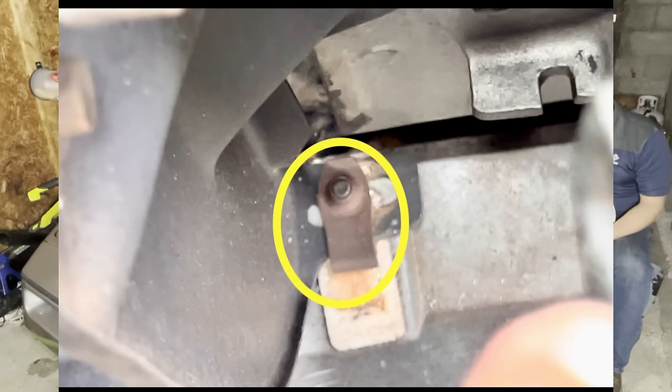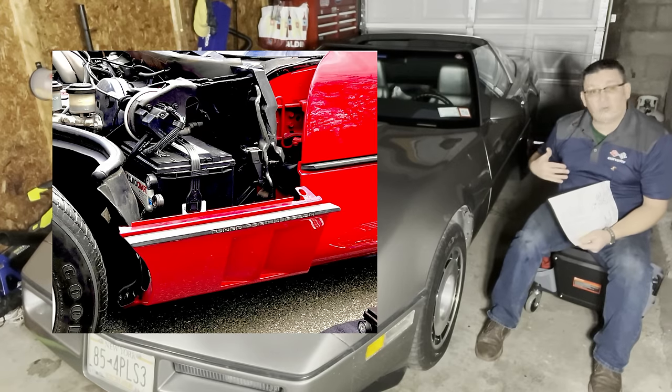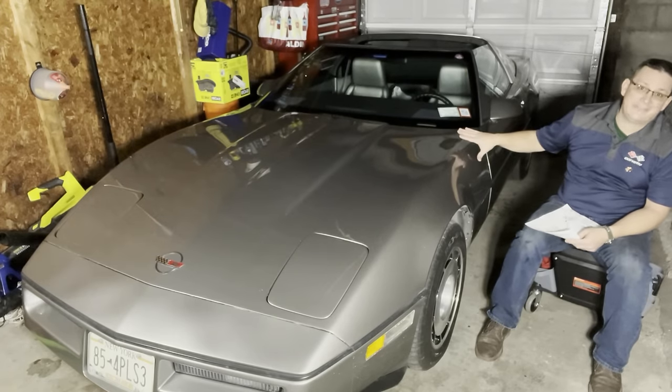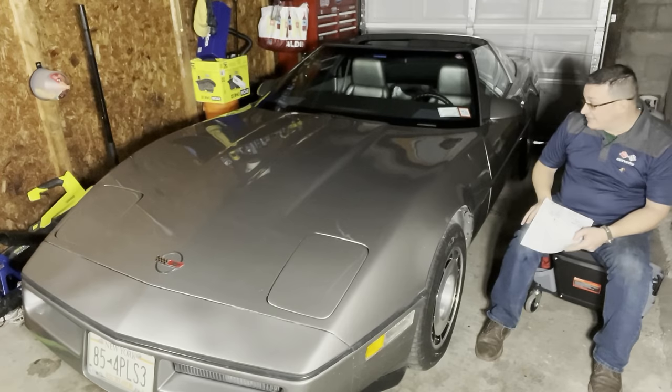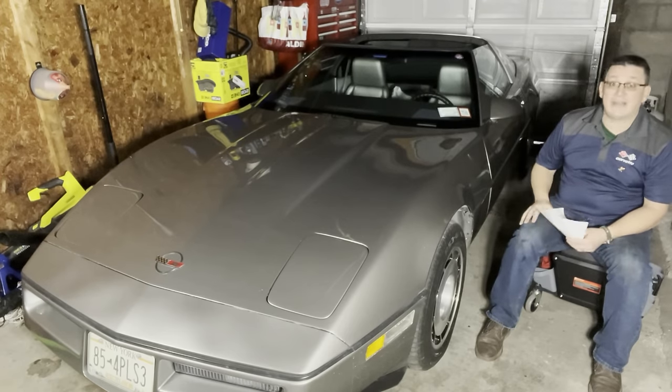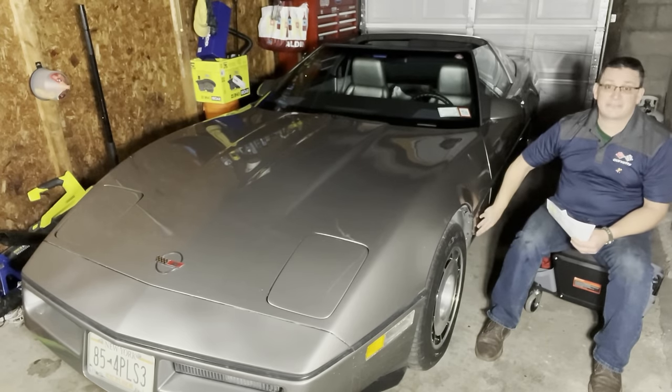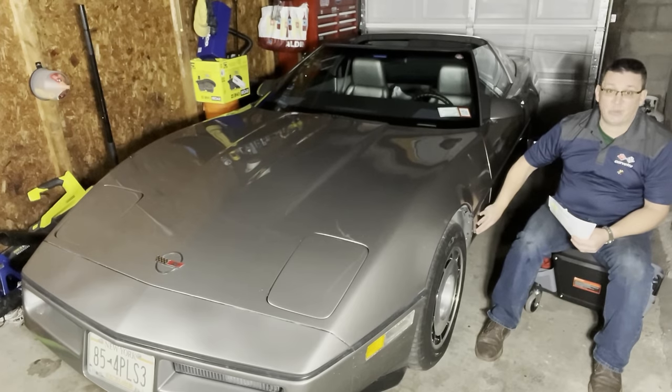Then the panel kind of pitches down and it gives you enough room to pull the battery out. Now, I heard guys pulling the cruise control unit out to change the battery. Some of them think that's the way to go. I don't know. I've changed about 5 batteries on these cars. I think that this is pretty easy. It's not that difficult if you know what to do.